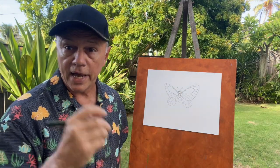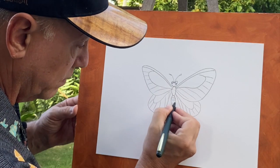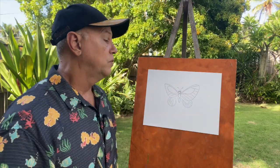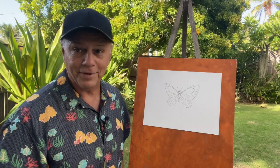All right. Now the abdomen can have some lines across like that. I don't know how many they got, 8, 10. Maybe you can help me look it up. Okay, but right there, we got the shape and the vein pattern of our Kamehameha butterfly.